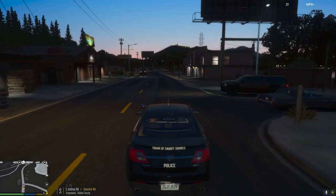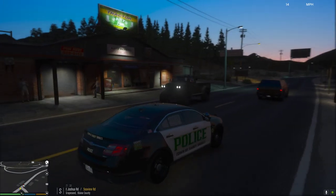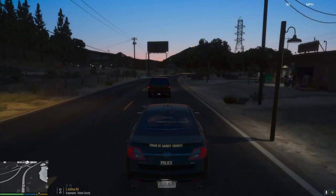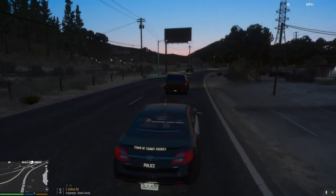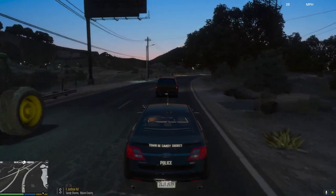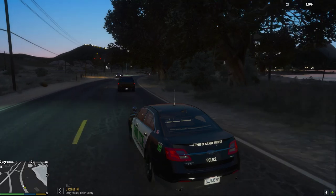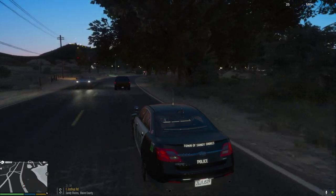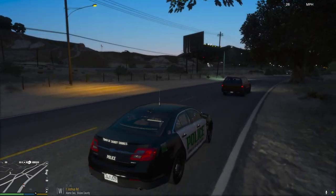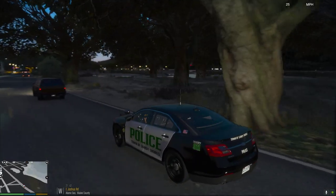See, I got some vehicles, guys, that I need to fix the dash cam for. I haven't got anything fixed yet for where that goes. But yeah, it looks so good.